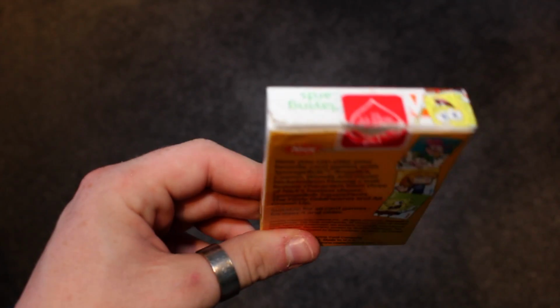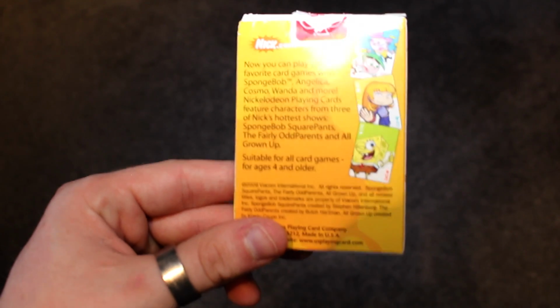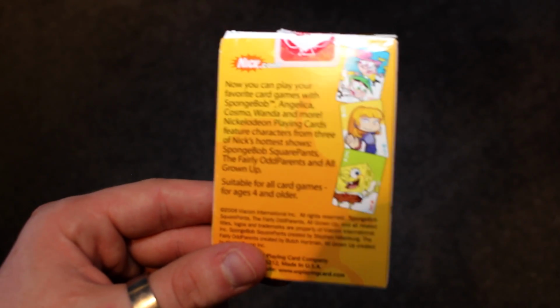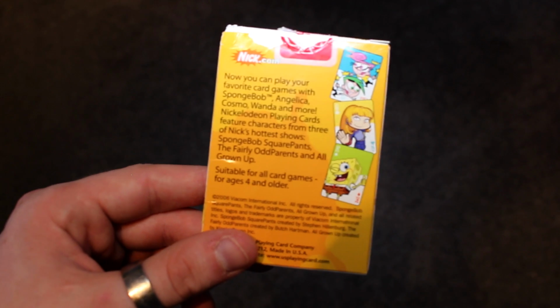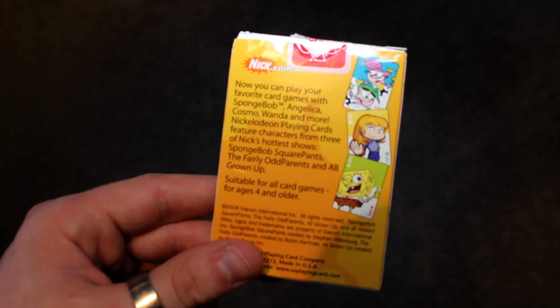It would have been cool if they had an orange, that would have been cool. But it has playing cards, and then it has SpongeBob just there. It has nick.com, and then you have some of the cards showing you some examples of the cards, and it says now you can play your favourite card games with SpongeBob and some of the other characters.